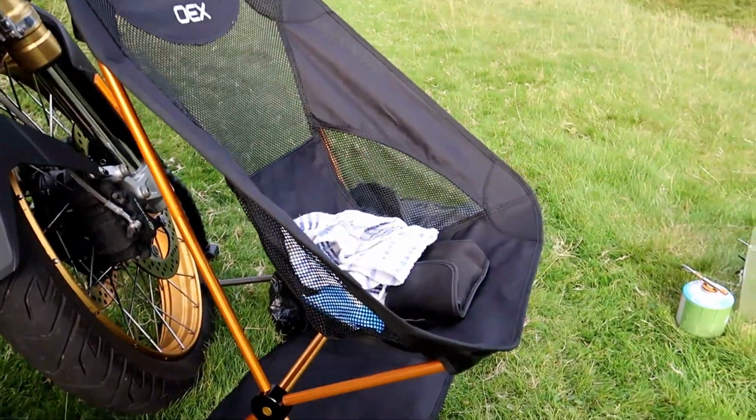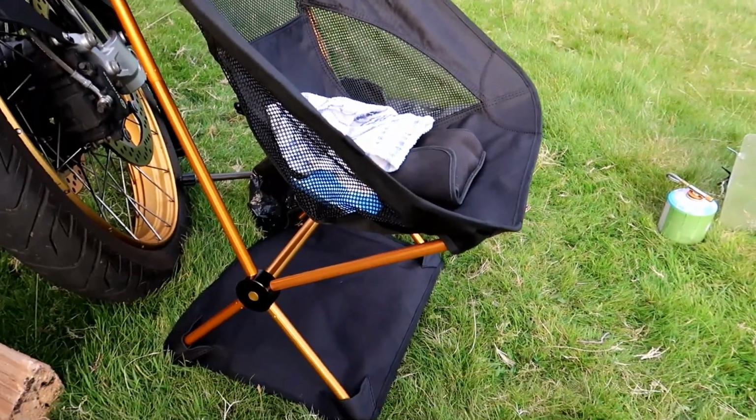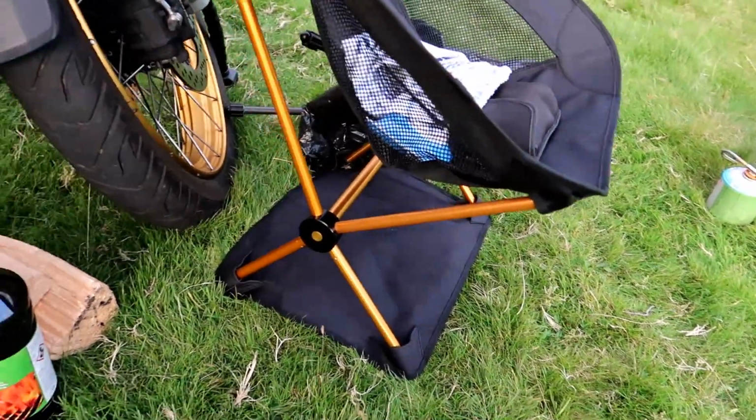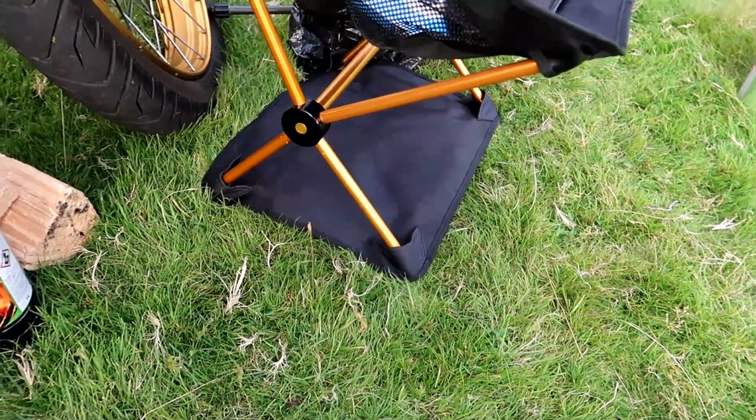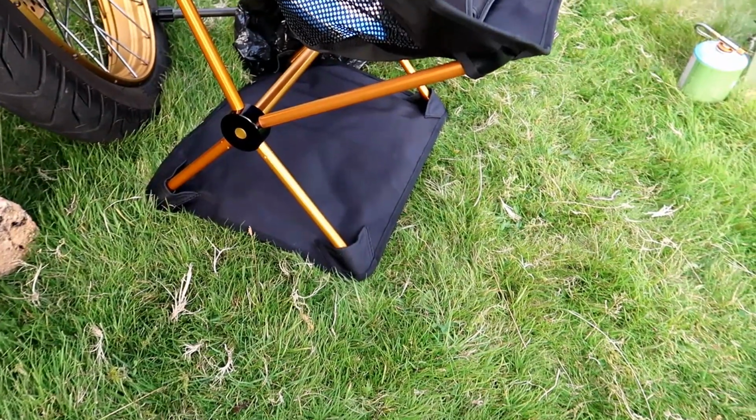It's an OAX light camping chair. Get it from Go. I think I got this online. This is one of the new ones with a stronger frame. But that mat is so useful because if not, you start digging in.